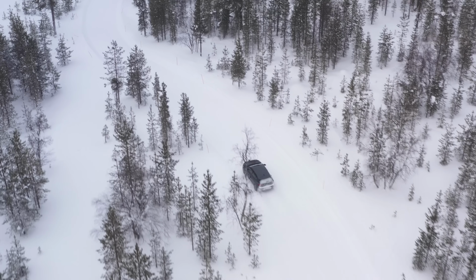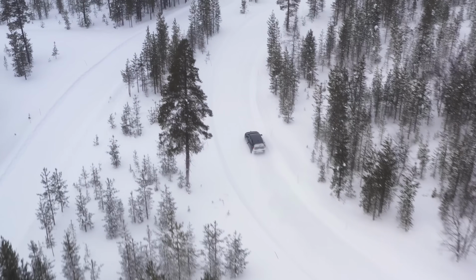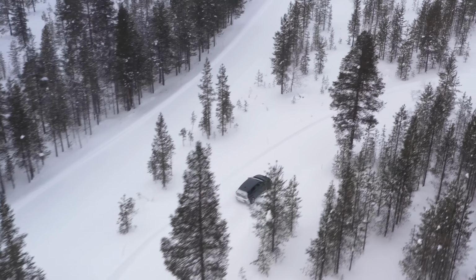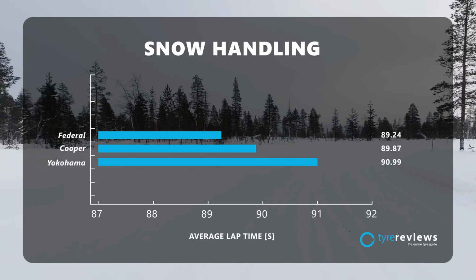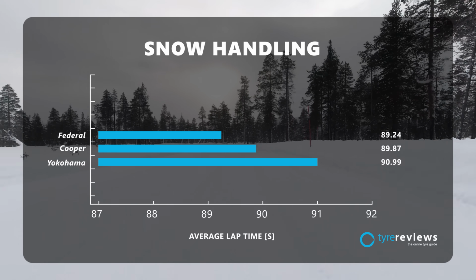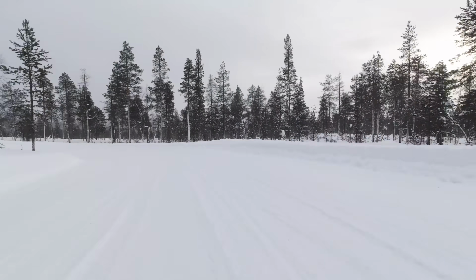Snow handling. Now, because of the car and the fact it's quite a slow course here, a lot of the tyres are very close together, which is great because it means all the tyres designed to do well in snow are actually quite good in snow. We'll see how that rolls on throughout the video. Yokohama, Cooper and Federal were at the back of the pack. Now, like in the ice, they weren't bad. You just had to do things a little bit more slowly. They weren't dramatically shocking in any ways, but they just offered less grip.